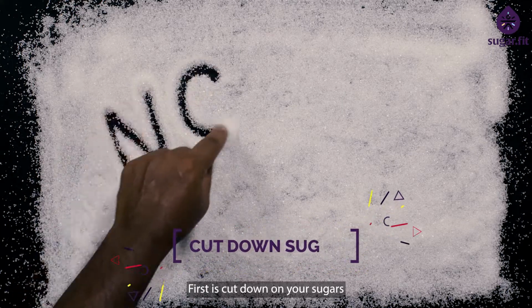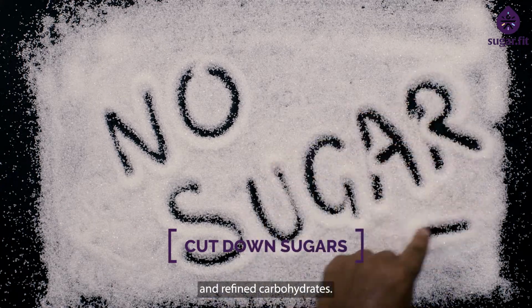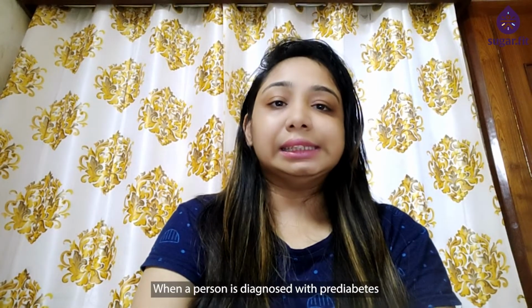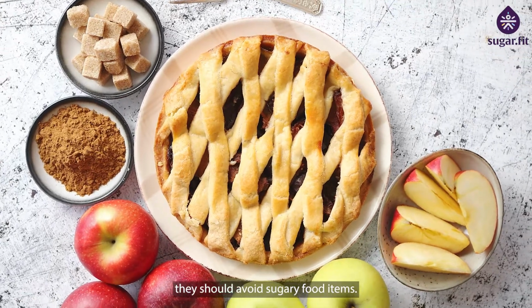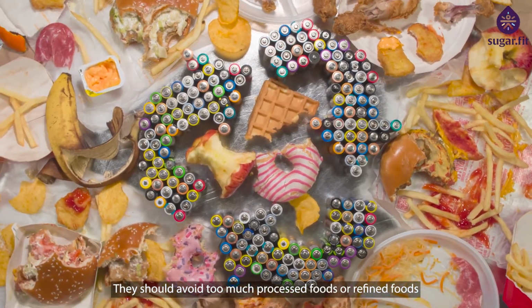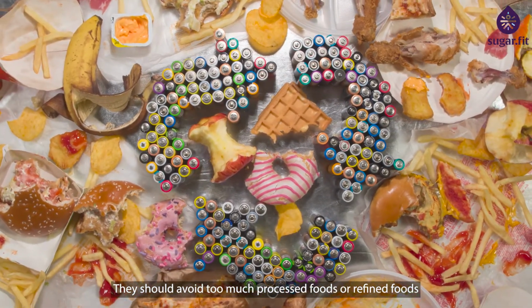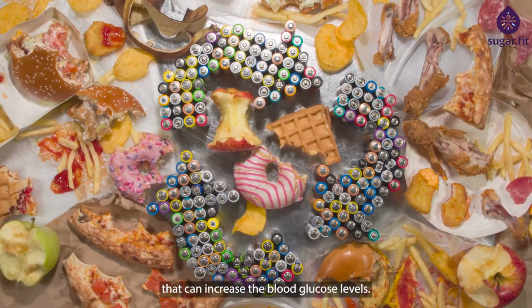First is cut down on your sugars and refined carbohydrates. When a person is diagnosed with pre-diabetes, they should avoid sugary food items. They should avoid too much processed or refined food that can increase the blood glucose level.